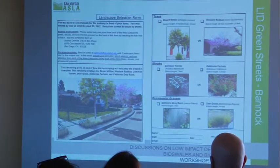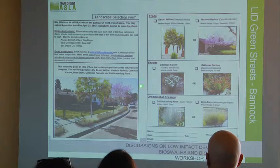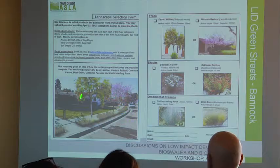And so we provided each of the residents an option of one of the following. One of the two trees: they could do the desert willow or the western redbud. The shrubs, they had the yarrow or the fuchsia, and then ornamental grasses with the gray rush or the deer grass.